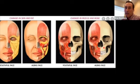We're battling against loss of fat volume, decrease in muscular fullness, and obviously the bone resorption, which, as you take away the scaffolding or the building blocks of the face, you're taking away that volume, and that's causing more atrophy and more descent of the facial structures. So that is what we're trying to combat.